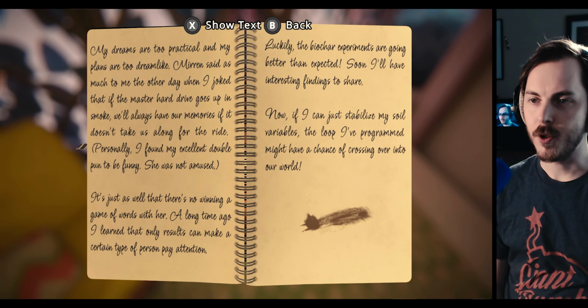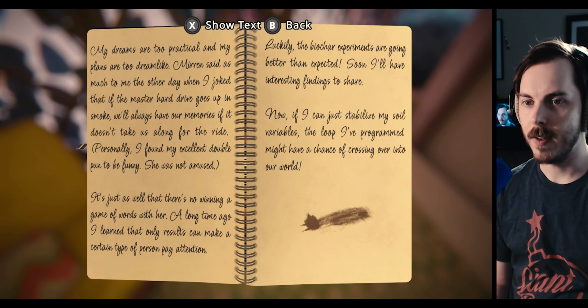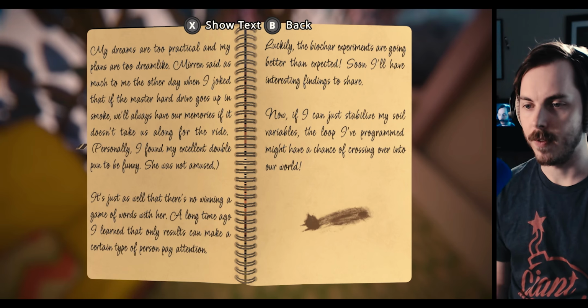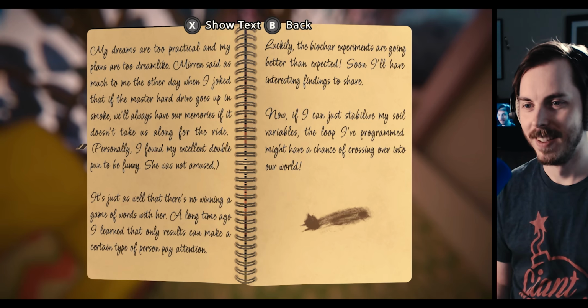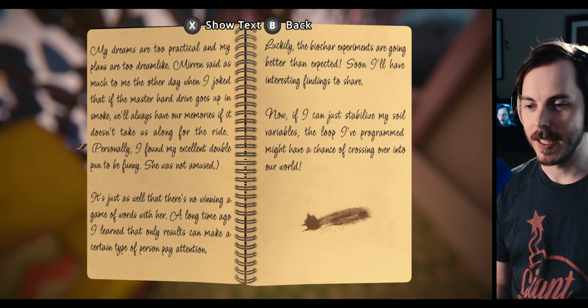Examine. My dreams are too practical, and my plans are too dreamlike. Mirren said as much to me the other day when I joked that if the master hard drive goes up in smoke, we'll always have our memories if it doesn't take us along for the ride. Personally, I've found my excellent double pun to be funny. She was not amused. Maybe I'm just stupid, but I don't see the double pun. I'll assume that that's on me. It's just as well that there's no winning a game of words with her.